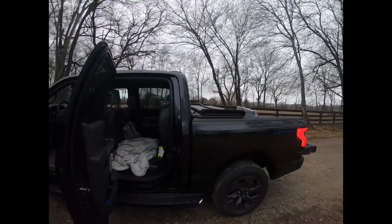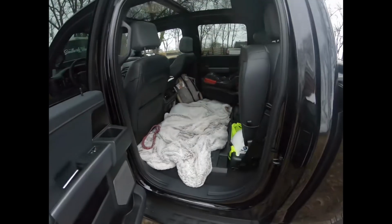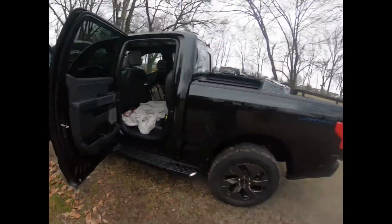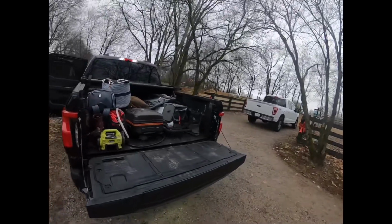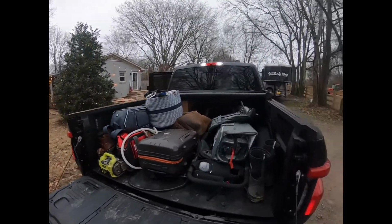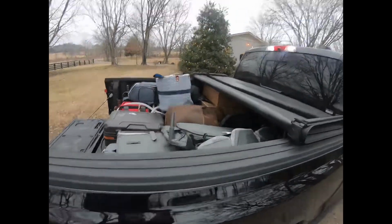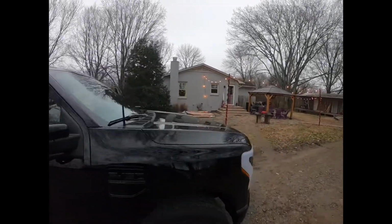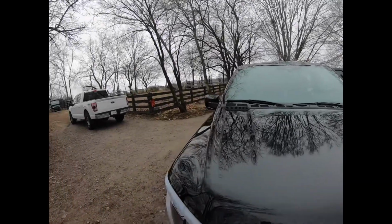One of the big advantages of the F-150 Lightning is all the storage. Got room for the baby in the back, along with the dog. Definitely get a tonneau cover for road trips like this. Pack up all your stuff, and when you have babies, there's a lot more stuff. And your cab's not full of junk, luggage.